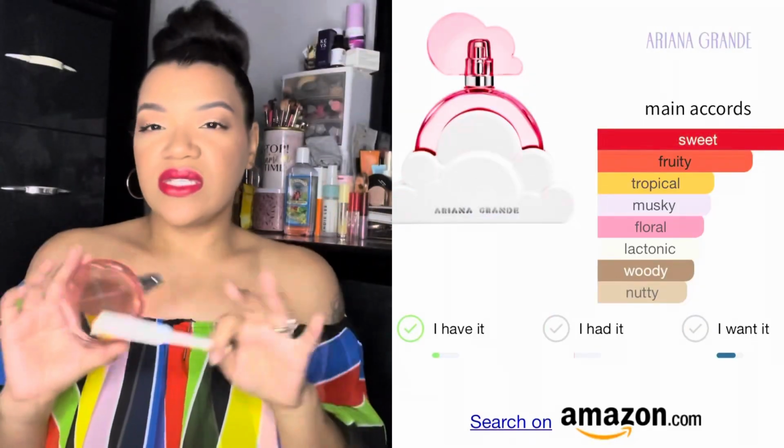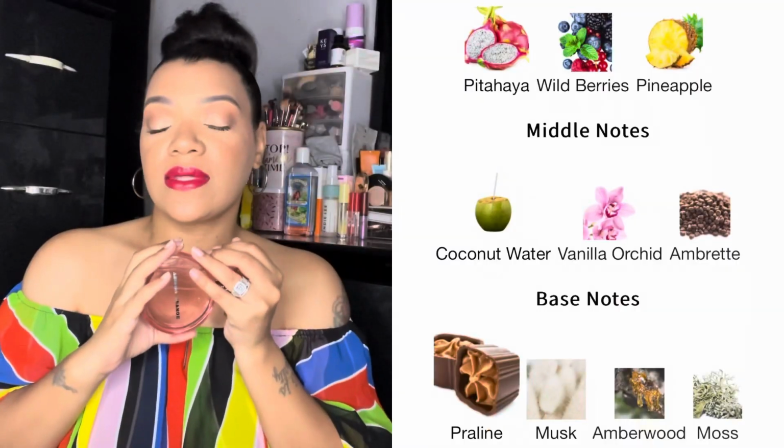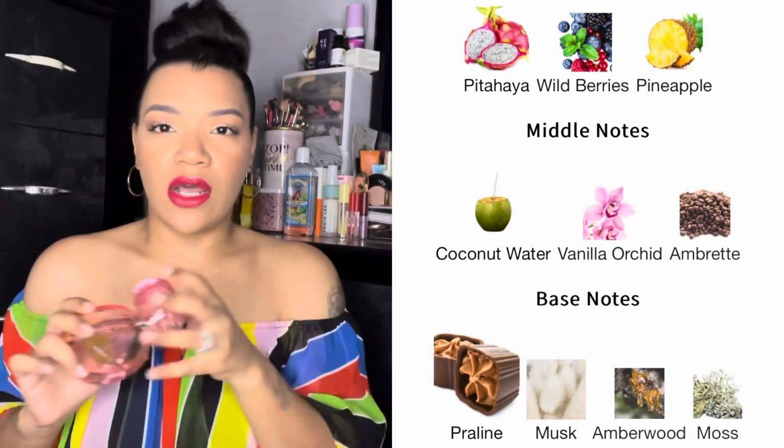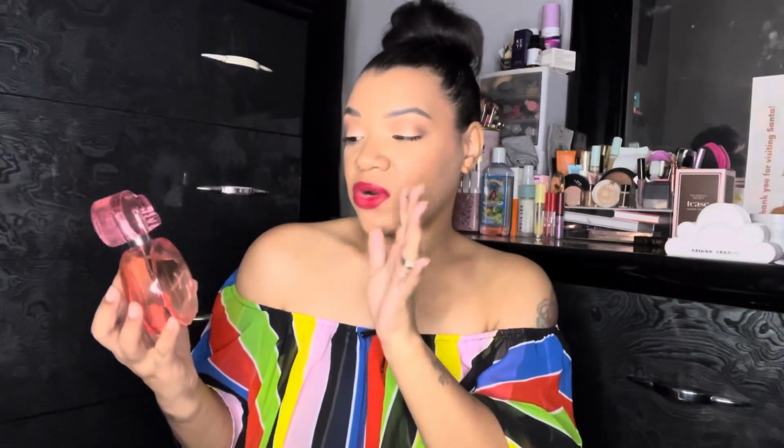But this is actually a really beautiful fragrance, which again I was surprised about because I do not like the original Cloud, but she is so pretty. To me, she is so much better. She's so girly, so sweet, juicy, fruity. This has scents like dragon fruit, pineapple, wild berries. It also has some of the original DNA, which is like vanilla and praline, some musk and things of that nature. But this one just does it for me, whereas the original, I just could not get myself to purchase that bottle. I'm just so glad that this is what she brought up, because I think this was a perfect summer fragrance. I think this is going to be perfect transitioning into early fall.